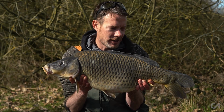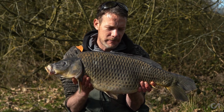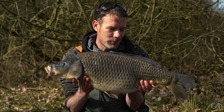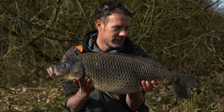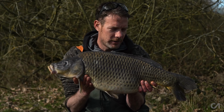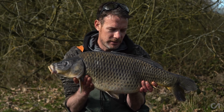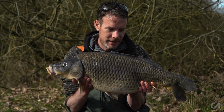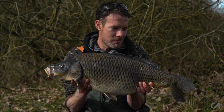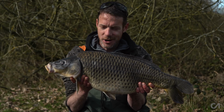Well, after having such a good hit the first night, it seemed like the obvious thing to do to put out a good amount of bait. However, not sure that was the right call after all, because last night was actually pretty quiet. I did manage a couple though. I had one at midnight, very similar to this, which I slipped back, and then had this one a couple of hours before it got light. As you can see, another absolutely mint condition Secret Mere common.